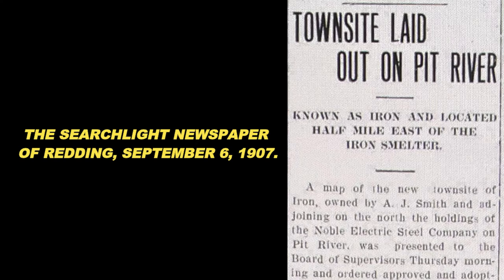Local Delamar businessman Albert J. Smith purchased a tract of land in Section 31, Township 34 North, Range 3 West of the Mount Diablo Base and Meridian, which was developed alongside Pitt River. Smith developed and named the property Iron.